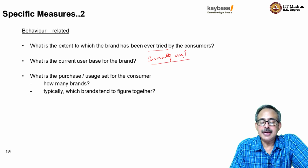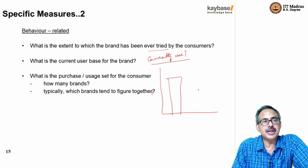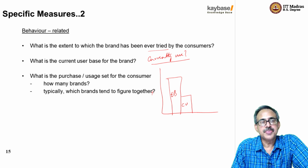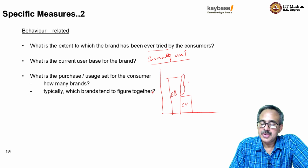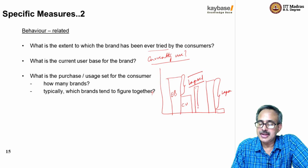Okay. So what happens is, for every brand, this will be the percentage of people who have ever bought the brand. And this is the percentage of people who are currently using it. This gap is the percentage of people who have lapsed from the brand. Now, a brand where the scenario is like this, the lapsing is too high. Whereas a brand where the scenario is like this, the lapsing is too small.